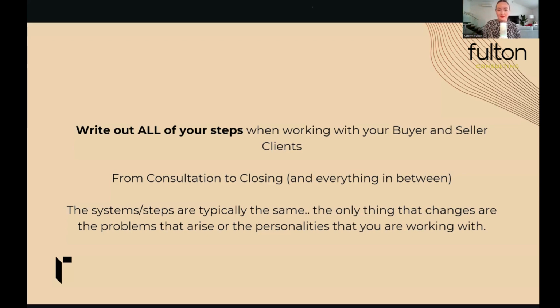So these systems and steps are typically the same. You're not really having separate buyer and seller strategies. It's the same thing. You get called for a listing presentation. Great. Let's get the coming soon marketing. Let's get the photographer, the videographer, the cleaner, the stager. Done. On the market. Here's the marketing. It should be the same steps over and over and over. The only changes are the problems that arise through the transactions or the personalities that we're dealing with. Because of course, clients have very different personalities, but the step-by-step system of the buyer and seller clients always stays the same.